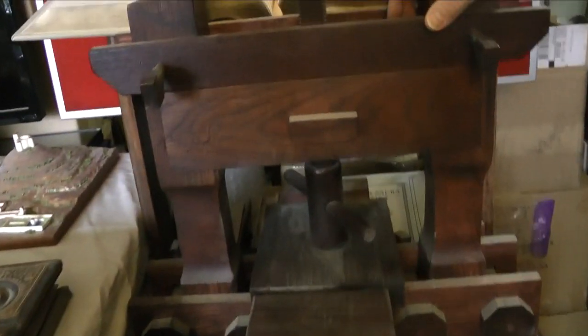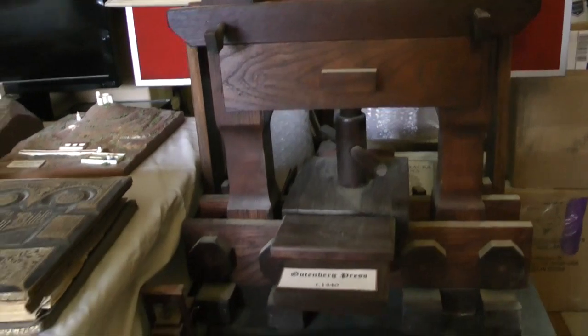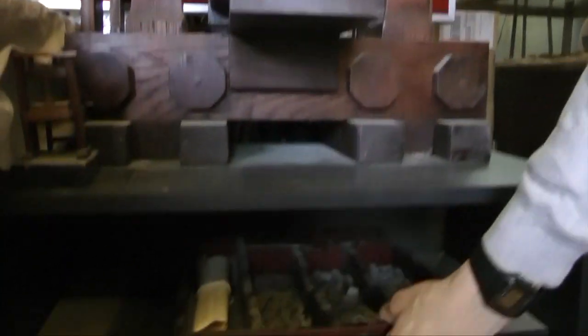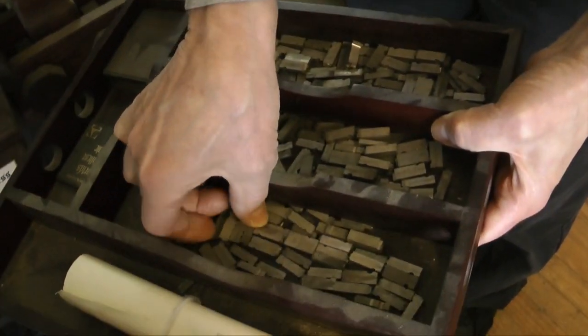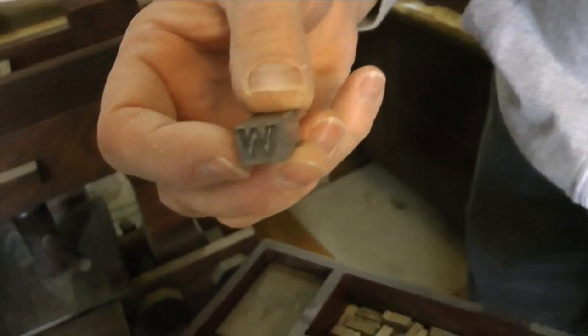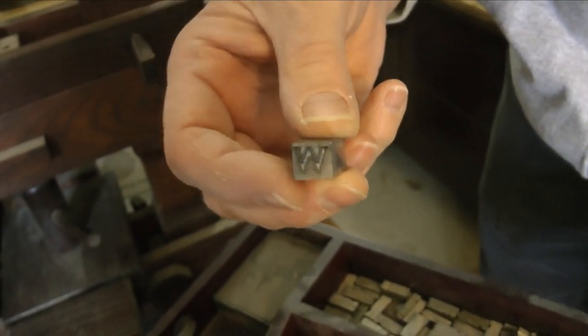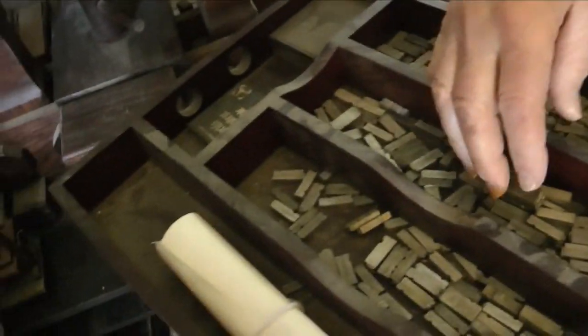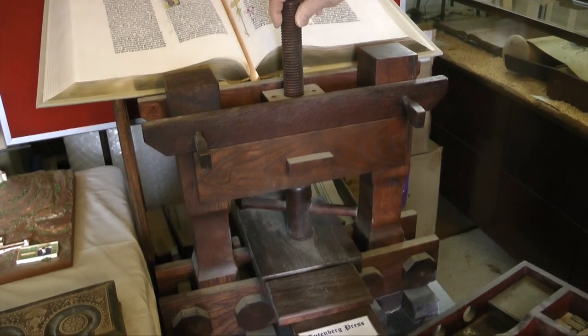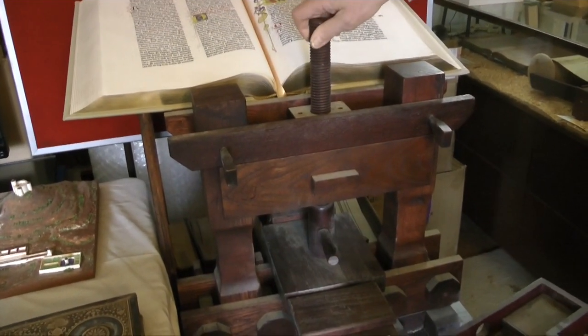Over here, we have a small model of the Gutenberg press. The amazing thing about it was their movable type. So they would have all these little letters here, and they would arrange them in the form of a page, and then put it underneath here, the plate, and then you could ink it, put some paper under it, and then you clamp down on it, and then release it, and pull the page out.